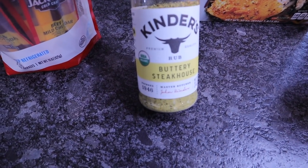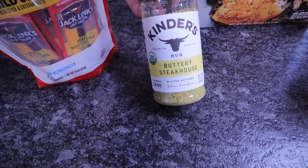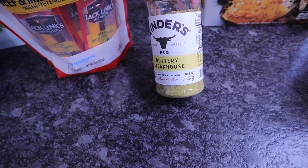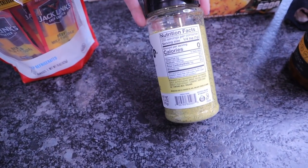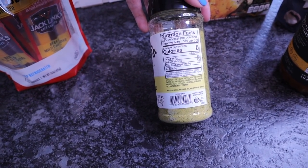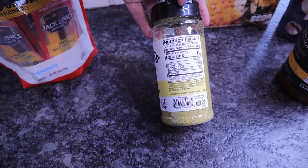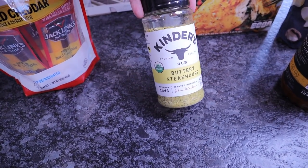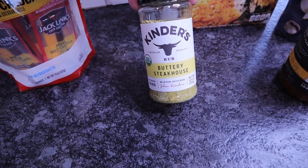We did pick up one of the seasonings. We love our seasonings. This one is going to be the Buttery Steakhouse. This is a massive package. It is going to be your 10.4 ounces. Ingredients on this one aren't bad at all either. There is going to be 0 carbs per serving, and a serving of this is going to be 1/4 teaspoon. It was $6.99, and for the month of July, it looks like there was $2 off. So only $4.99 for this.